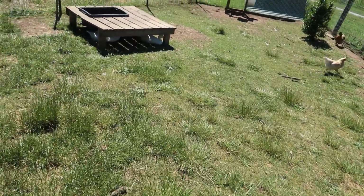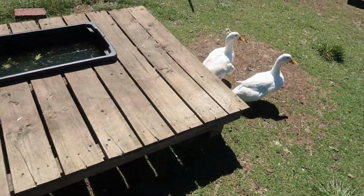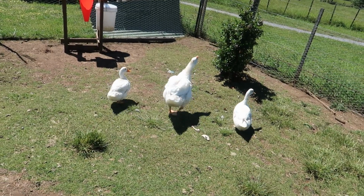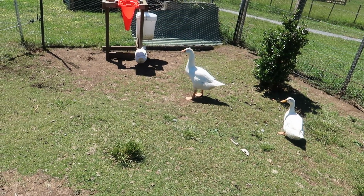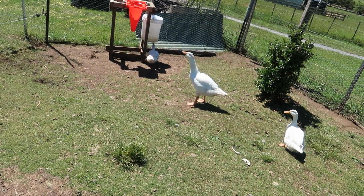We've got the 2 white ducks left. Hello girls. What's going on? And we have a new mate. Hello. Let me introduce you to either Gary or Gertrude. I don't know which one it is yet. It's probably going to be a Gertrude. So I'm going to call it a she for the moment.